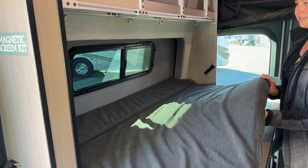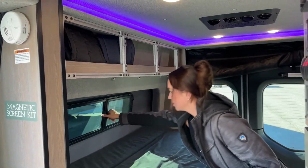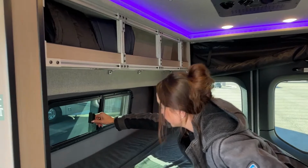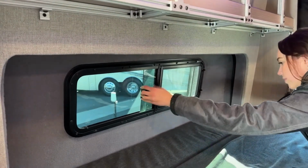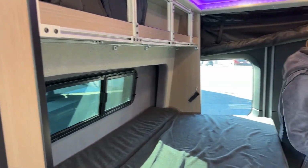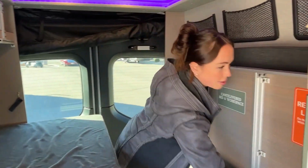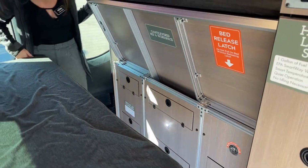Sorry, I'll show that again. And you do have the covers right up here, that magnet over there as well, but the windows do open just like a regular window. Shut that so I don't forget. Okay, now I'll go ahead and do the other side. It's already unlatched. So I do still have a little bit of room over here.